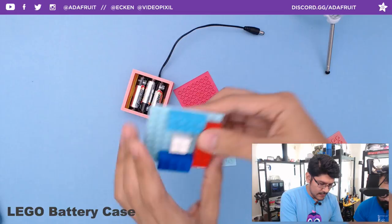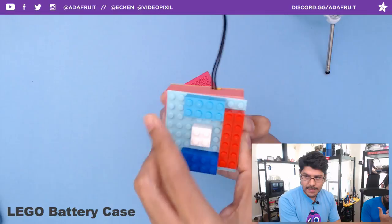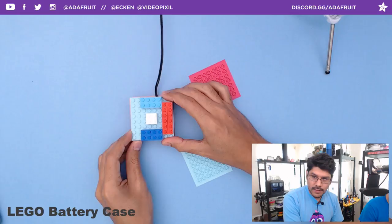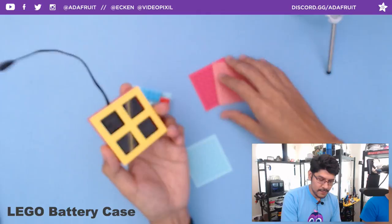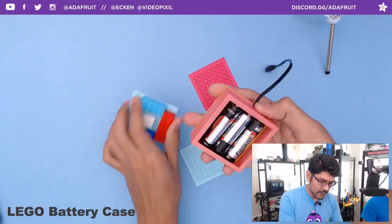So what you could do is snap this on here and attach it with some glue. And at the bottom, you have an option to either do that again or put this piece here. So now you have an 8x8 stud brick that can plug into faceplates or other Lego pieces. The reason why I didn't glue these is so you can see it. Once these are glued, you do have access to the batteries because it's a snap fit case. You just open it like that, which is pretty nice. So this is just a small little case for the battery holder.